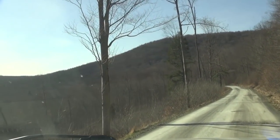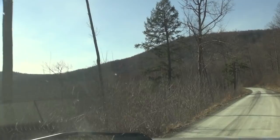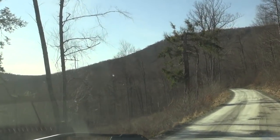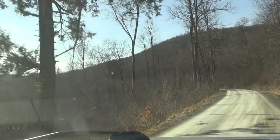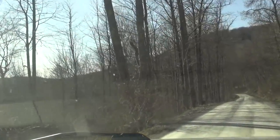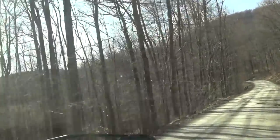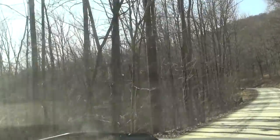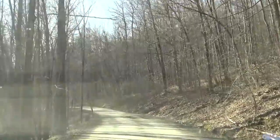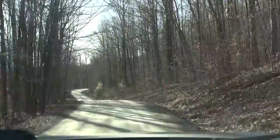Some really nice views right here. They've clear cut the trees in this area, or I wouldn't say clear cut, they've selectively cut, but the Game Commission has done work with clearing out areas for animal habitat, and so they're not just clearing arbitrarily just to make money, although I'm sure it helps, but they are helping the habitat out here by doing what they do. So we're going to bring this back to the middle. Again, we're in springtime here, so the road is full of potholes right now.